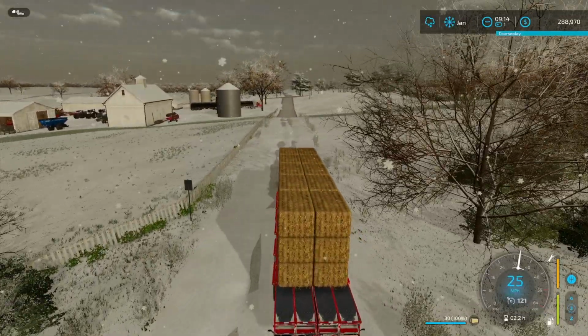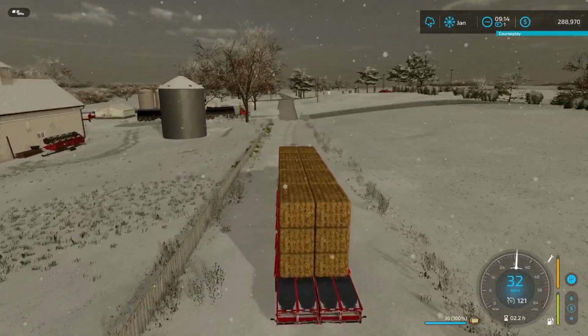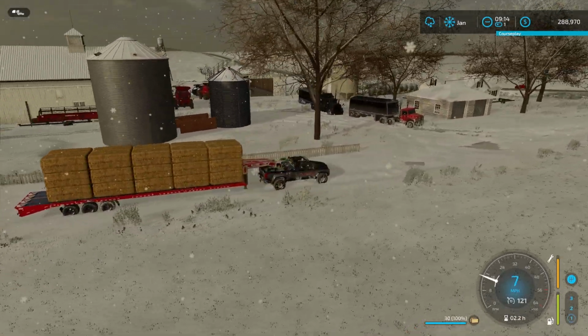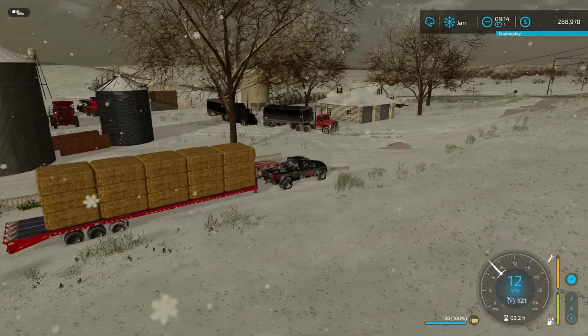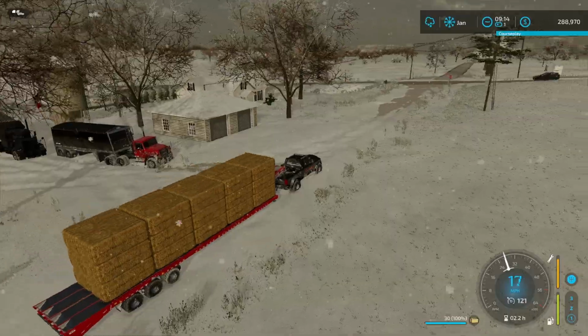And winter is finally here. We got a lot of snow on the ground, and we're gonna be hauling all of our crops off and getting everything sold today. I've got 30 bales on here right now, and as you can see, I've got 2 trucks and trailers lined up, ready to start hauling all of the grain.